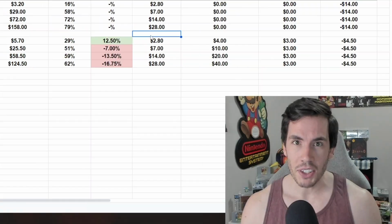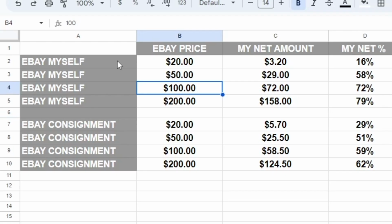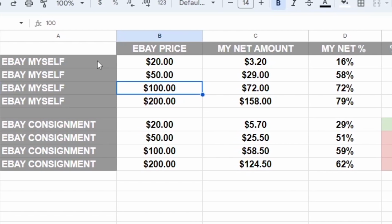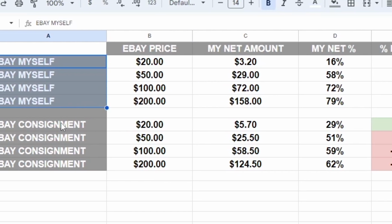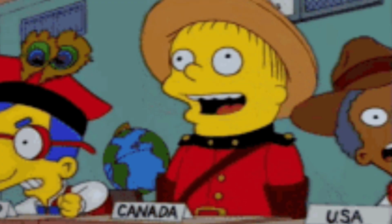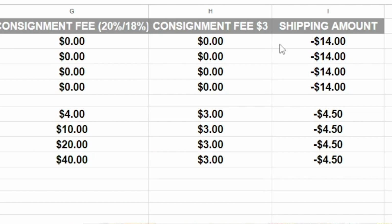And let's take a look at some of the numbers with selling this collection. So I actually did decide to make a spreadsheet for this video, which should come as a big surprise to all of you. What this spreadsheet does is look at the difference in numbers if I were to post these games to eBay myself, or if I were to go ahead and consign them. The big difference is that I am in Canada, like I said. And if I go to ship something from Canada, no matter what, if it's a boxed item, it's going to cost me at minimum around $14 US to ship it.